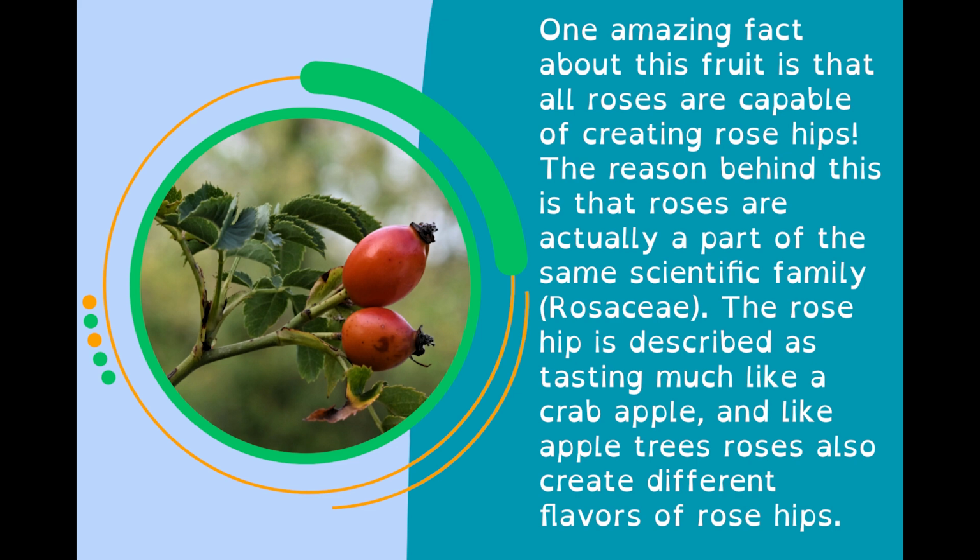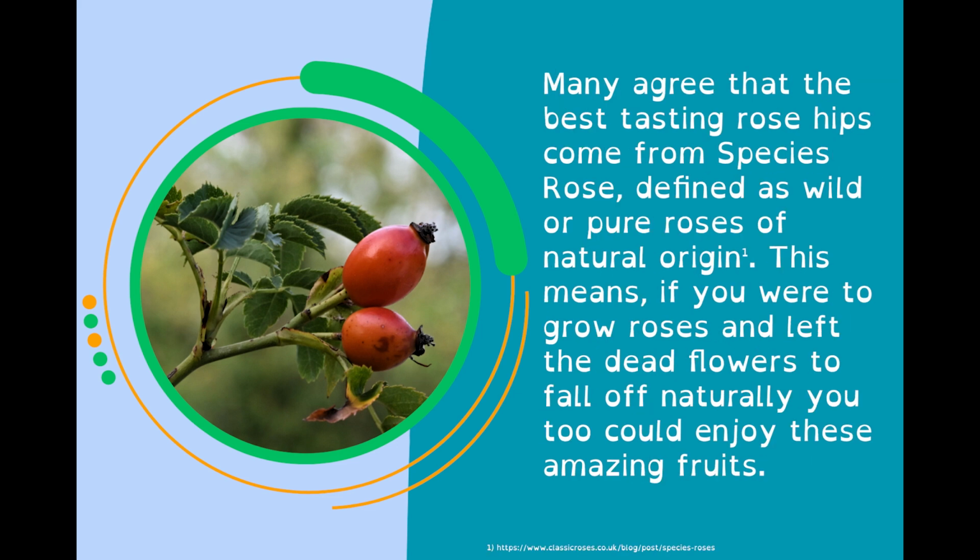The rose hip is described as tasting much like a crabapple, and like apple trees, roses also create different flavors of rose hips. Many agree that the best tasting rose hips come from species rose, defined as wild or pure roses of natural origin. This means if you were to grow roses and left the dead flowers to fall off naturally, you too could enjoy these amazing fruits.